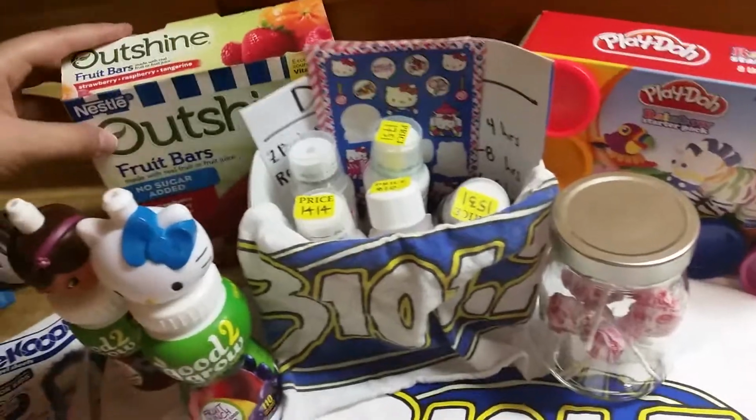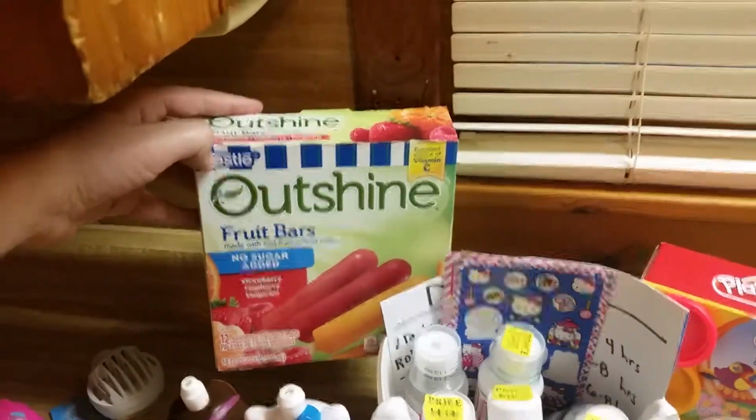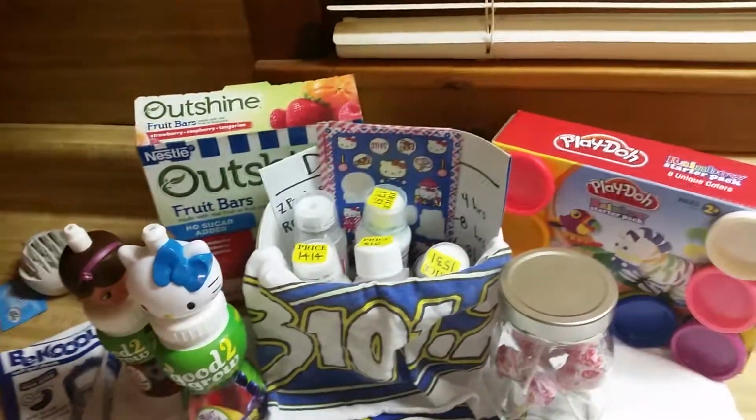Another great treat for her are popsicles. I really like these Outshine bars. I get them at Winn-Dixie and Publix. They don't have any added sugar. They've got vitamin C, and they're great for little sore throats too. So definitely a must on those.